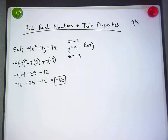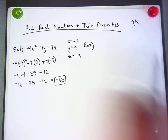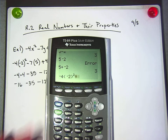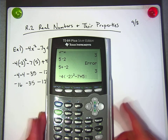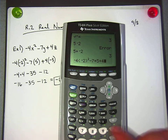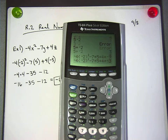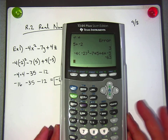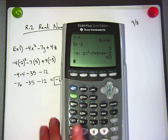Then yes. I don't want to see you typing in -4, and I don't want it like this in your calculator. I don't want it to be like -4 times parentheses, -2. Did anybody do this? Squared -7 times 5. Your calculator will do this all at once, +4 times -3. -63, okay? Your calculator is graded order of operations because it's a machine. So we'll do all of it for you.